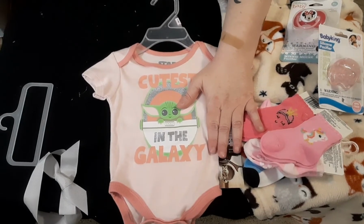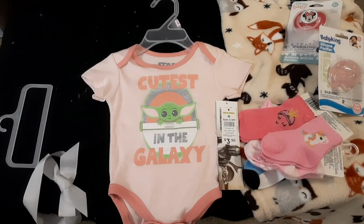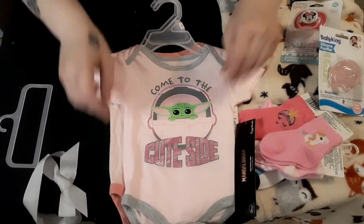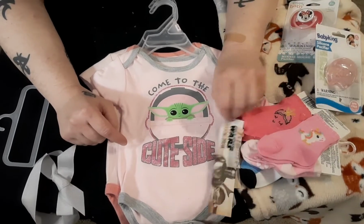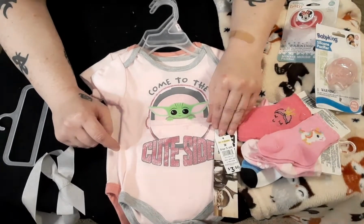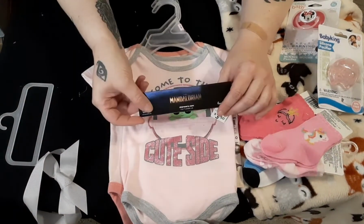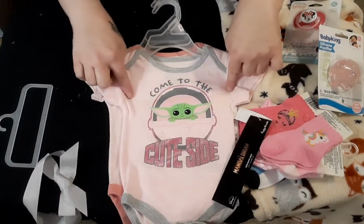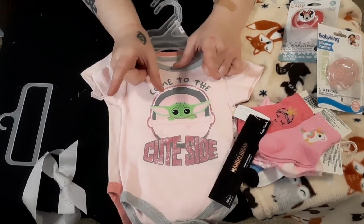Okay, and there's one more. It's literally the same thing, only a different picture on the front and a different color, but it says, come to the cute side. It was also $3.50. It is also 3 to 6 months. And Mandalorian, and so on. So cute. So, that is my haul.